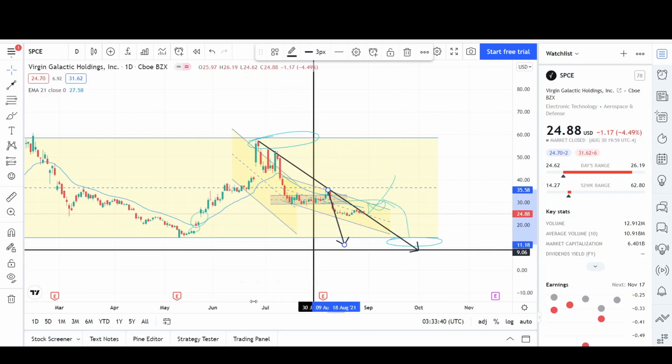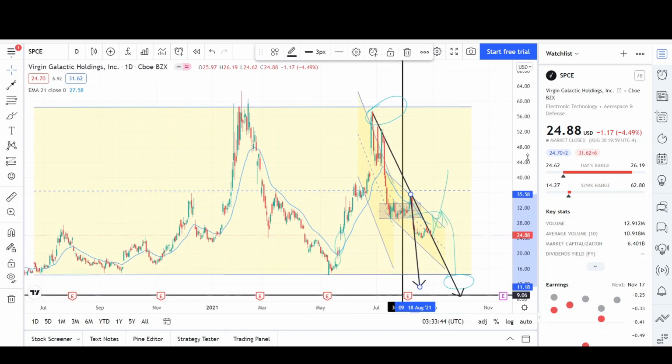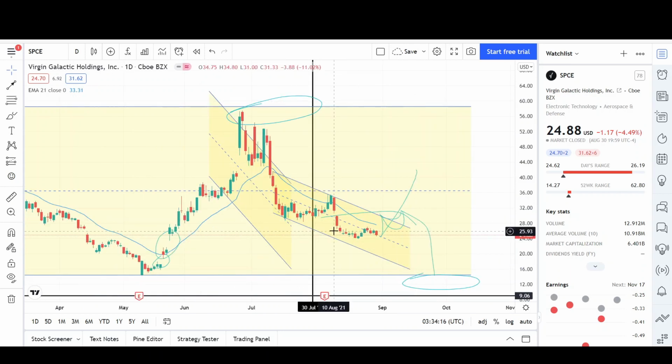We just have to wait and see if price will be able to break the lows of the range, or even if we will reach it. But I do believe we're continuing lower just because we're making lower lows and lower highs. Prices are still below the EMA, and it looks like it wants to reach these targets to fill in these gaps and reach the measured move. So this is just an update on the daily chart.